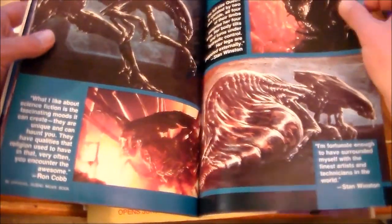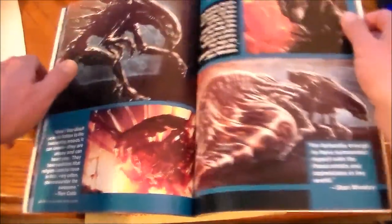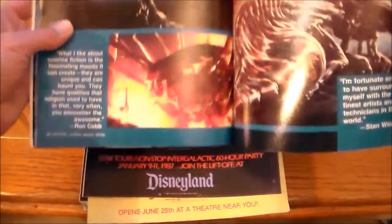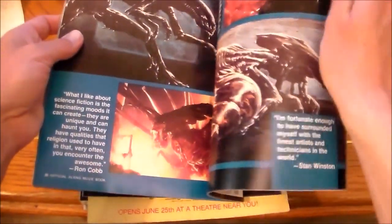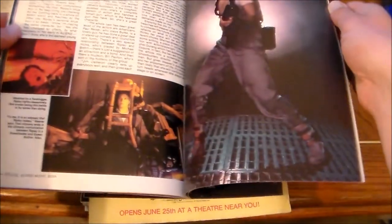A million years ago I was actually at Science World in Vancouver and they had this movie exhibit and I saw the life-size Power Loader and Alien Queen. I was just a little kid at the time and yeah. Badass. That's real effects, people, not CG.